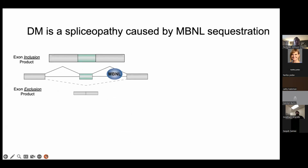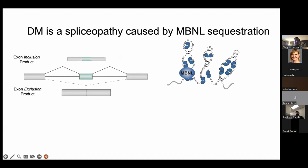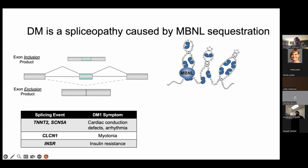Its job is to appropriately either include or exclude exons. You can see that with myotonic dystrophy, because it's sequestered, the normal inclusion product is not made. Instead, you make the exon exclusion product, and that is typically not functional. And that's really seen throughout the entire body.